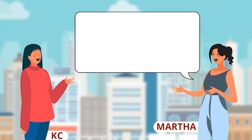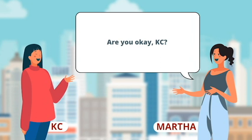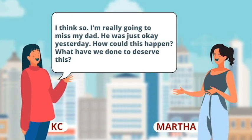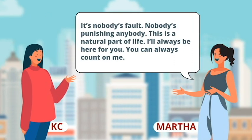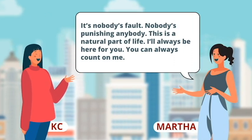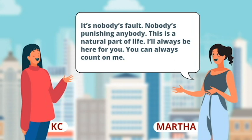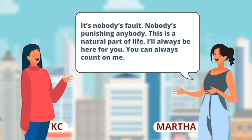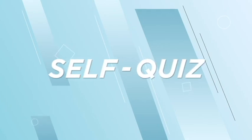The second situation, on the other hand, showed sympathy. The girl was sympathizing with her friend over the death of a loved one. She clearly showed pity toward her friend, thereby transforming what would have been just empathy to sympathy. Let's check what we learned about empathy.